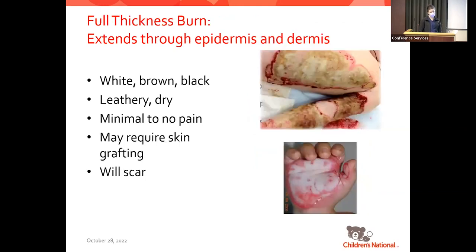A full thickness burn extends through the epidermis and dermis. It can look white, yellow, brown, often requires a skin graft and takes at least 3 to 6 weeks to heal, and we do expect a scar.